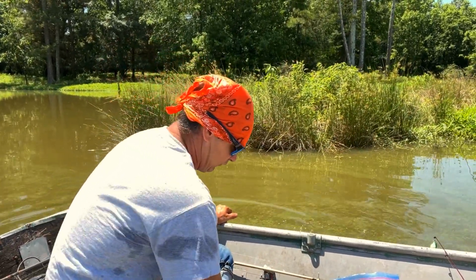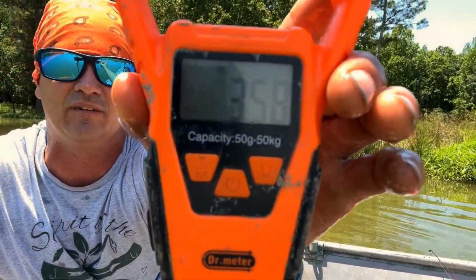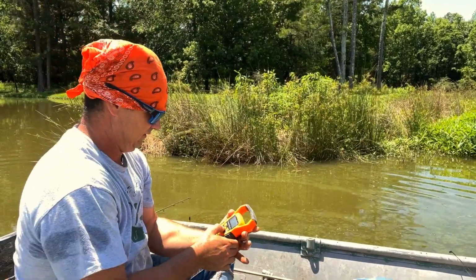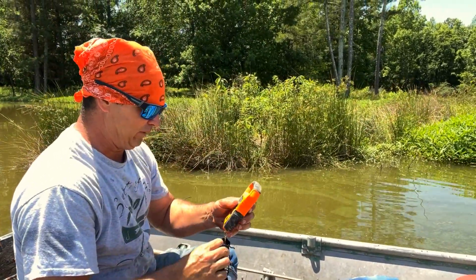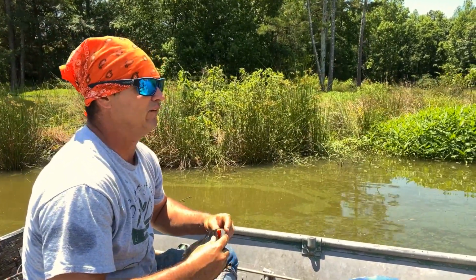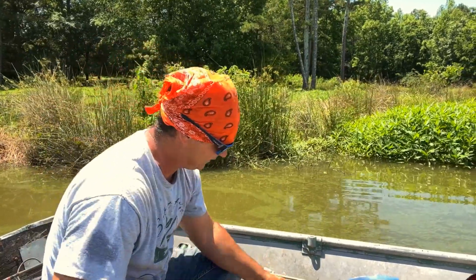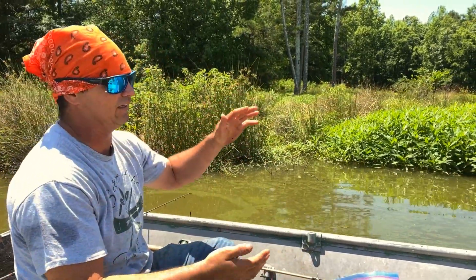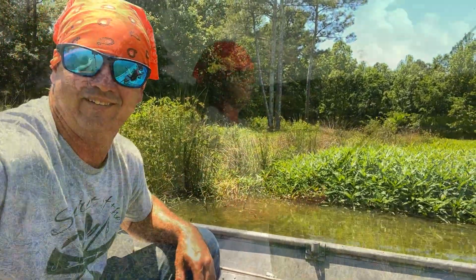Because we're just fishing for fun today, buddy. 3.58, in case somebody didn't believe me. That's a good sized bass. He looks bigger than that. That goes to show you it takes a bigger bass to go 8 pounds than what people think. When somebody says they got an 8-pound bass and they holding a little old fish like this, I'm laughing. Y'all know what I'm talking about.